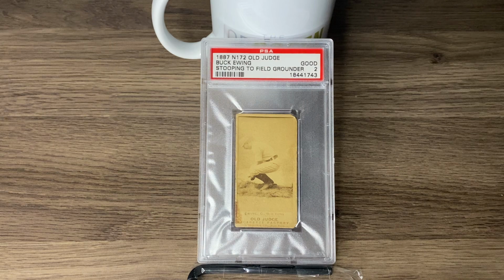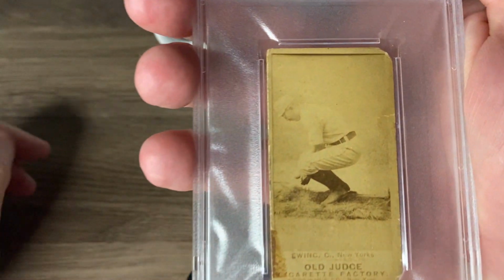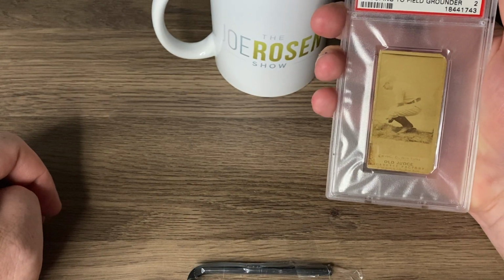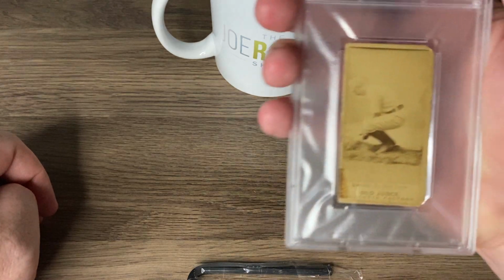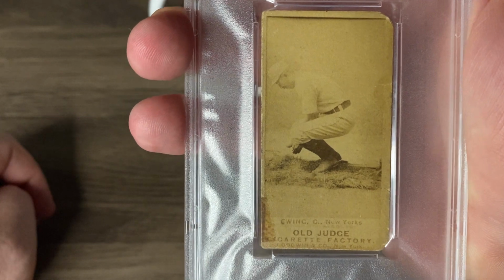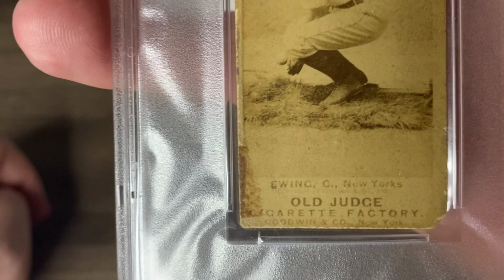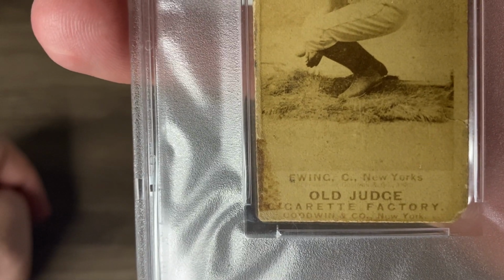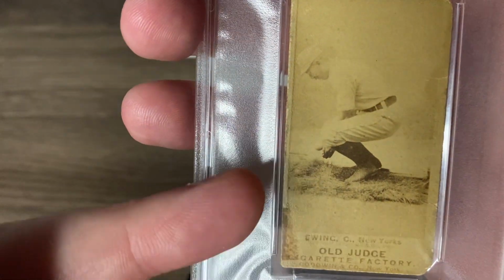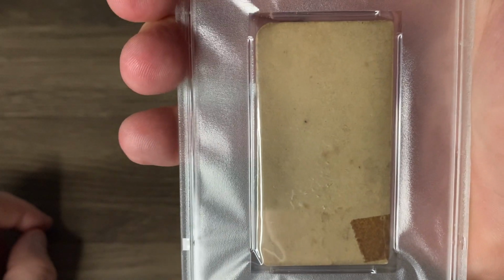I wanted one so bad. I got one that, in my opinion, has pretty weak registration on it. You can see it if you look up close, but if you're looking far away, it kind of fades. I've shown people my top 50 in a picture before, and they always ask, what is this card? You can see at the bottom it says Ewing, New York's Old Judge Cigarette Factory, Goodwin and Company, New York. And then I'm guessing this is like a little tape mark down here. And there's the rest of the tape, and that's it.